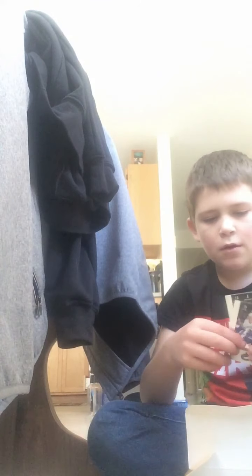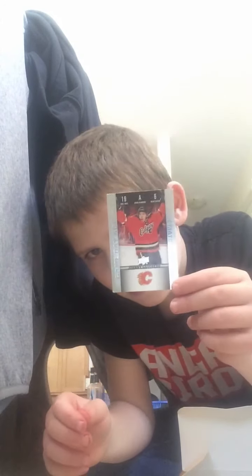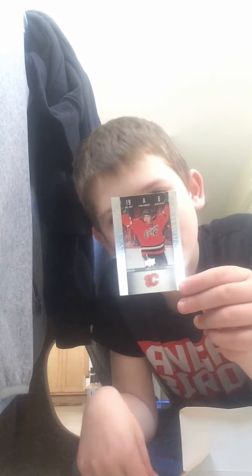I don't know what's happening with my camera. Yeah. Elias Pettersson. So put them in a different pile right here. Then next up. Accidentally got two. Brock Boeser. Put him with the other Canuck. Johnny Gaudreau. Game day action. Playing for Calgary.